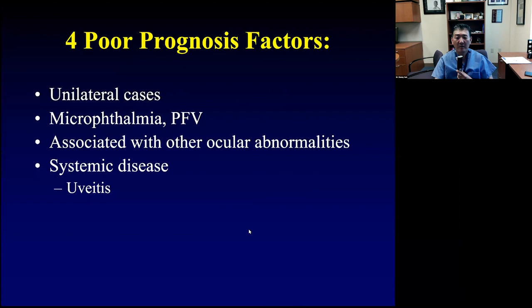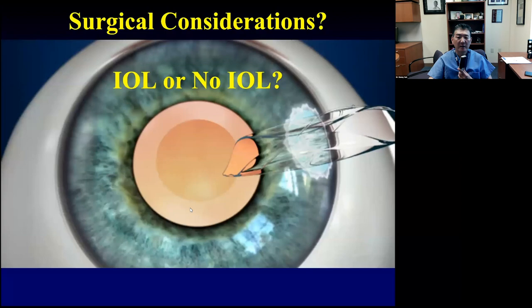The four poor prognostic factors include unilateral cases, because treating amblyopia for these patients can be somewhat challenging, so the visual outcome may not be as good as for bilateral cataracts. Smaller eyes, whether it's microphthalmia or persistent fetal vasculature, tend to have a worse prognosis, because there's a significant anatomical abnormality. And then associated ocular abnormalities, like Peters anomaly, and systemic disease, for example, juvenile idiopathic arthritis with inflammation.